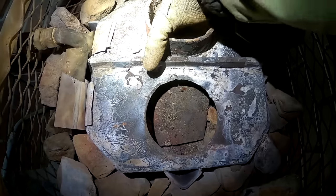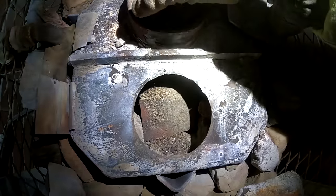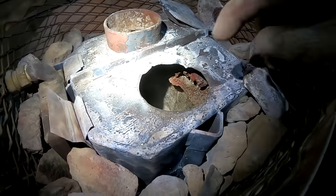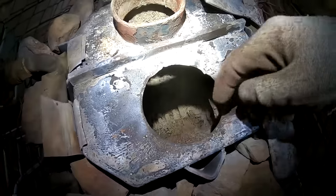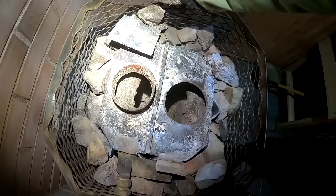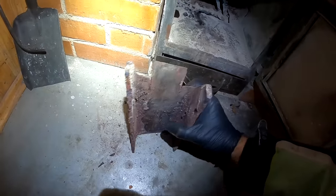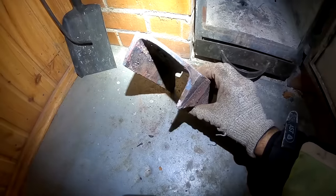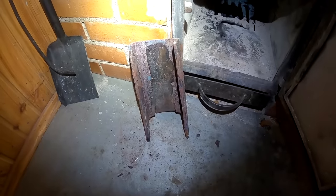Wonder if I can get my flame diverter out of here for a moment, just to inspect it. Now you can see a bit better. There shouldn't be a hole here. There should be a metal plate that leads to this hole. The thing has just burned away. There's nothing left. Wow. So this is what 2 years of flame will do to mild steel.